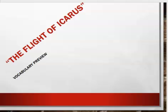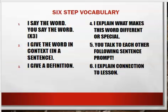Today we are going to preview the vocabulary for the story The Flight of Icarus. When we do this, we follow the 6 steps of vocabulary. I'm going to say the word, pause so you can say the word. We're going to do that 3 times.